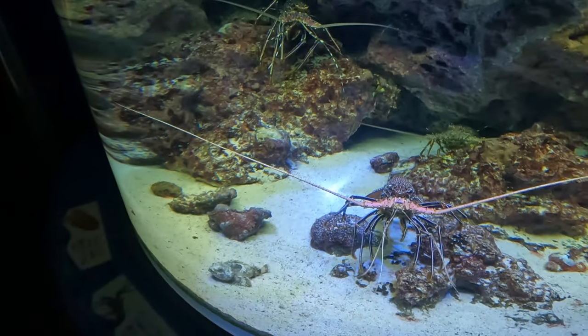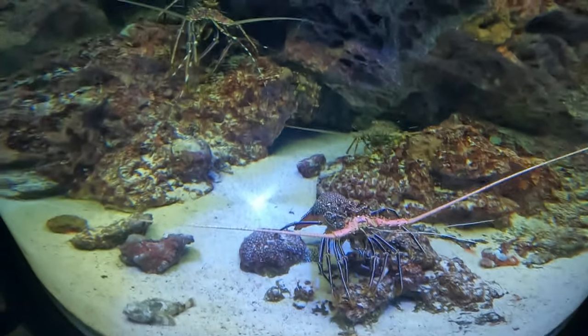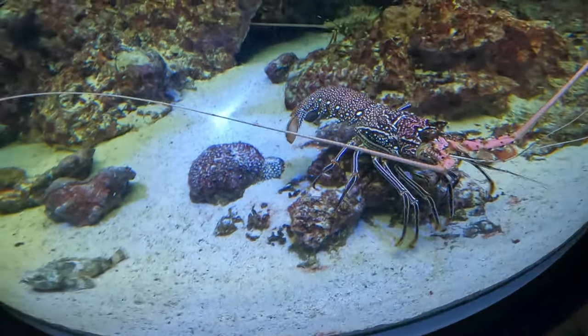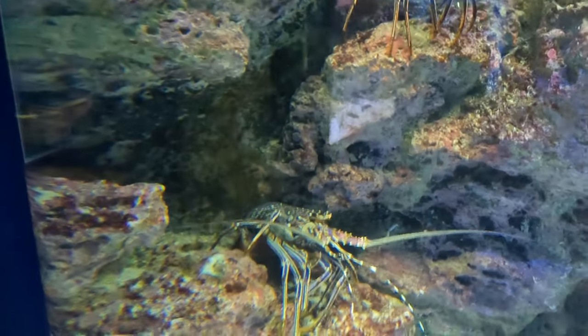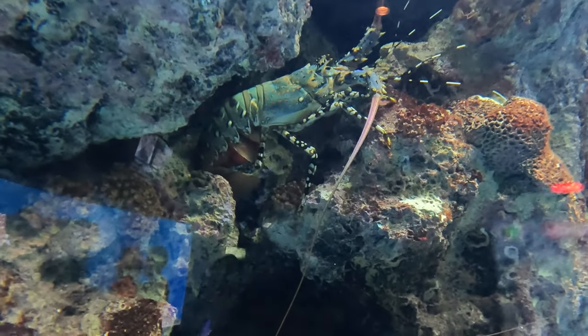Whoa, look at that. A spiny lobster. You can see its eyes. It looks like a bee. Yeah, I told you. Oh, look at that one right there. Do you see that one in the middle? Cool. That guy is huge, man.